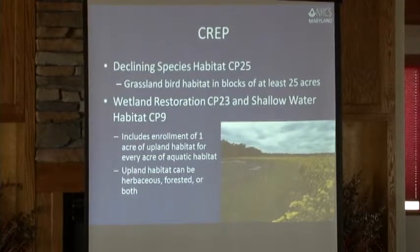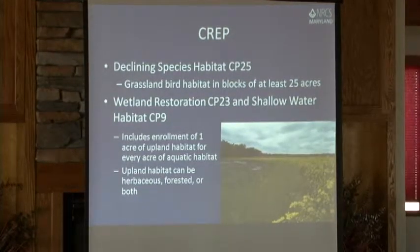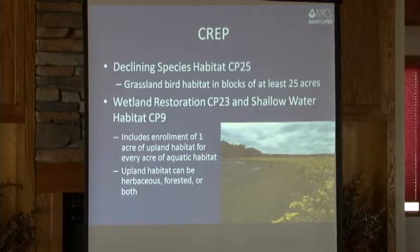We do have another type of practice in CREP called Habitat for Declining Species, which is mainly geared towards your rare, threatened, and endangered species. But one of the practices we have is for grassland bird habitat. And when I say grassland bird habitat, I'm talking true grassland bird habitat. So these are the birds that really have no tolerance for shrubs or trees at all, and they usually need big blocks of at least 25 acres in size. If you want to manage a lot of this early successional habitat, this might not be what you would want to do, but it is an option out there.